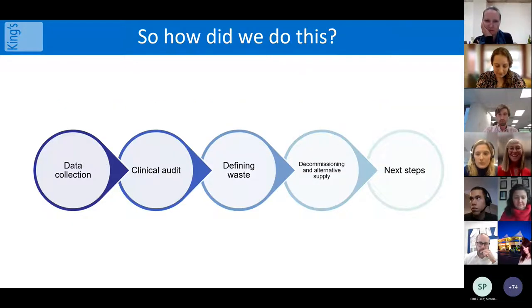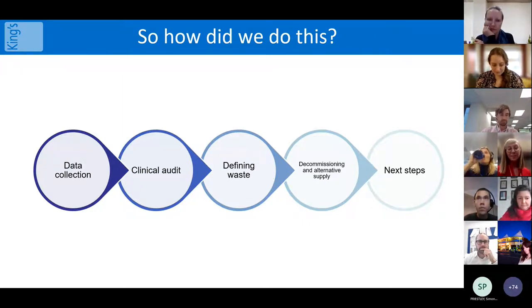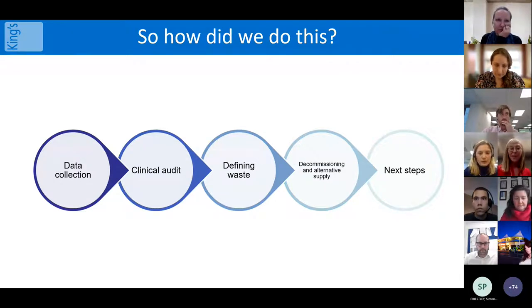So how did we do this? So first of all, we did some data collection, and I'll go through all of these points individually. So we looked at the data that we could get from the Greener NHS dashboards and also what we could get from BOC. Then we carried out our own clinical audit to look at actual clinical use as well as what we were buying in. We defined our waste, so we wanted to make sure that even though we knew there were leaks or there were problems with the manifolds, actually where was all the waste coming from, and it wasn't just one area. And then, of course, decommissioning and alternative supplies, and then our next steps.